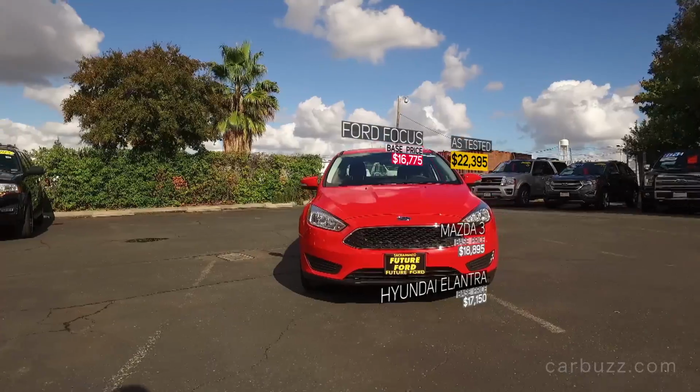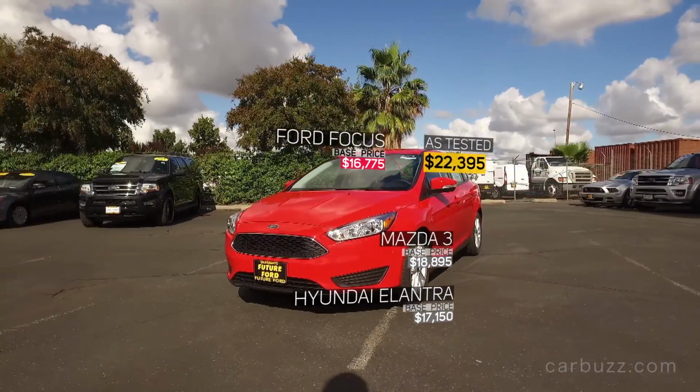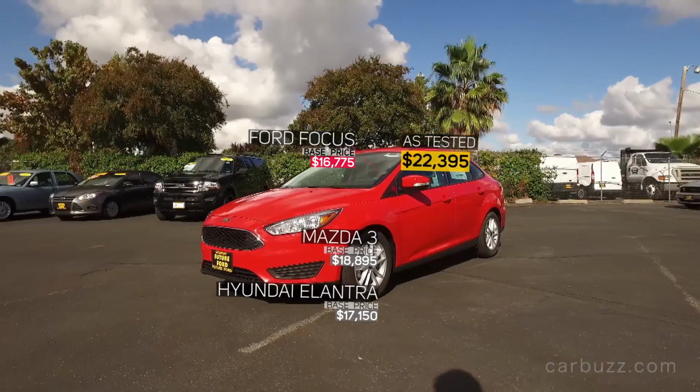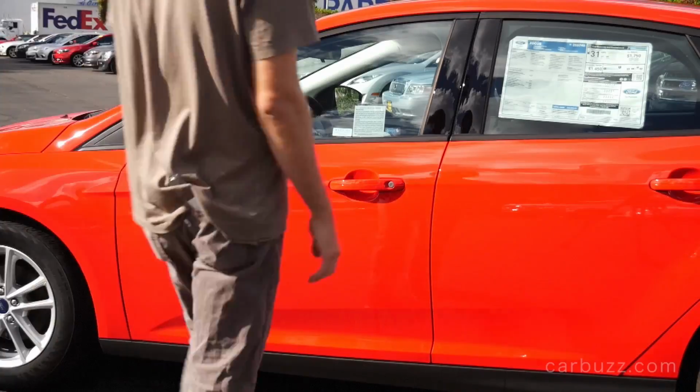You can get it in a couple different body styles. Like this is obviously the sedan. You can also get it as a hatchback too. If you want it as a hatchback, it costs an extra $1,590.